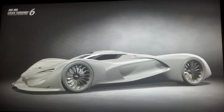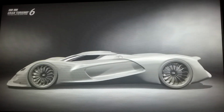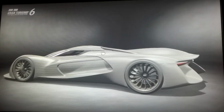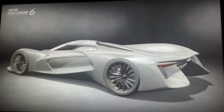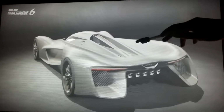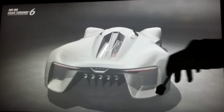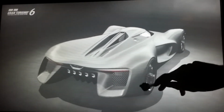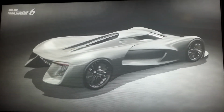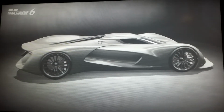Now, there are certain details about each car that you may notice or you may not notice. There are things on this car that aren't on the S. There are things that are on this car that aren't on the GTS-R. What do you notice? You notice this? You notice these? You notice those? Notice these? Those are all active aero, which slow, accelerate, and turn this car. I know, it's shocking.